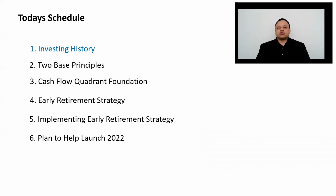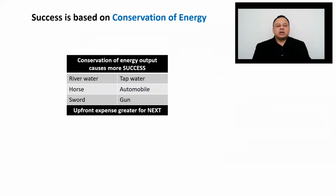I've talked a bit about my history. Hopefully that brings a bit of credibility. Now I'm going to teach you 2 principles that I believe you need to know to be wealthy or to be able to retire in real estate in a shorter period of time. Success is based on conservation of energy. Well, what does that mean?